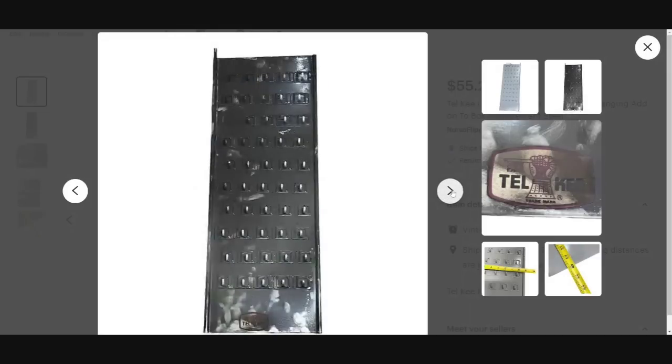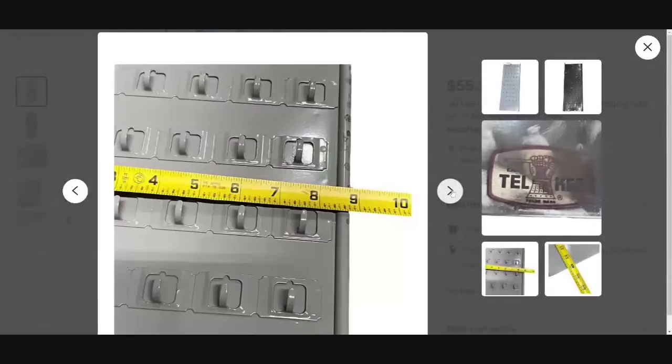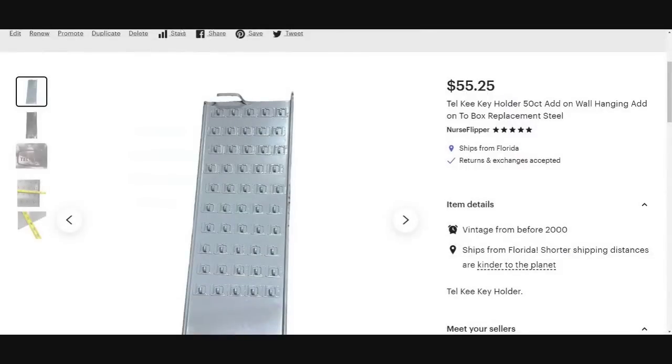So I show the whole thing front and back. Here is zoomed in close, showing that tel key. That's how I knew what to look up, as well as the measurements. And this one is over a $40 profit.